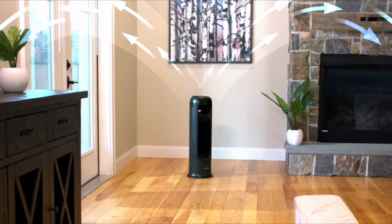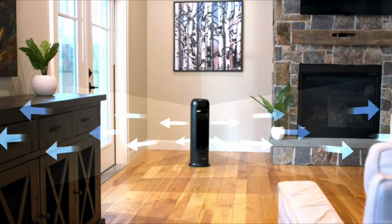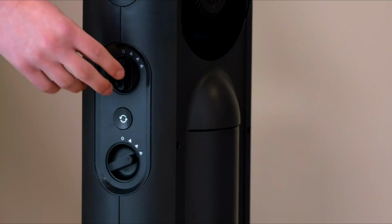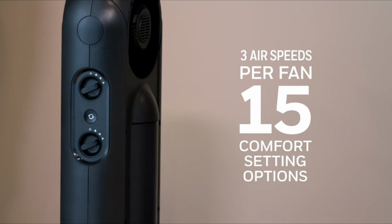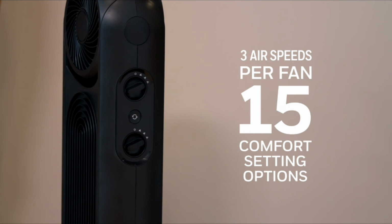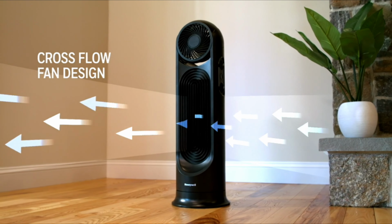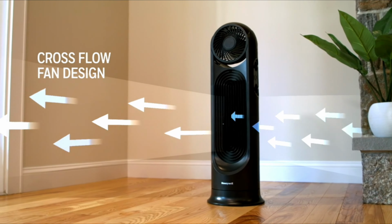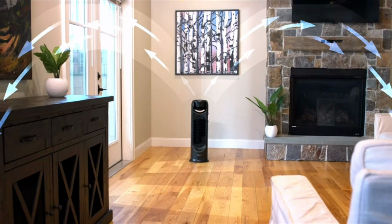The top fan pivots 90 degrees for whole room air circulation, while the bottom fan oscillates for wide area cooling, or both can remain focused to provide personal cooling. With a 3-speed setting on each fan, you get a total of 15 different comfort settings. For a blast of turbo force power, turn both fans to high and enjoy the cooling sensation. The unique cross-flow fan design creates less noise while harnessing the turbo force power, maximizing the cooling airflow.